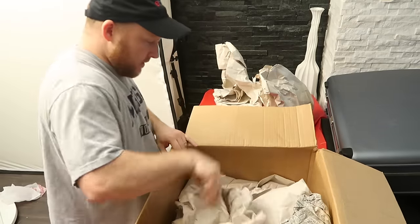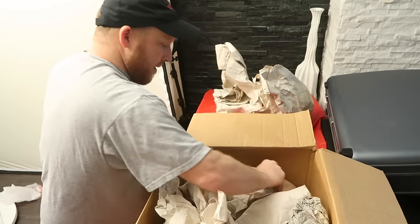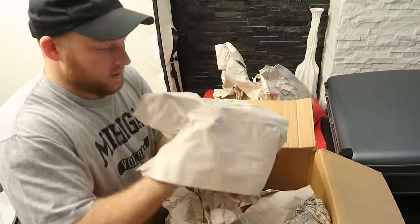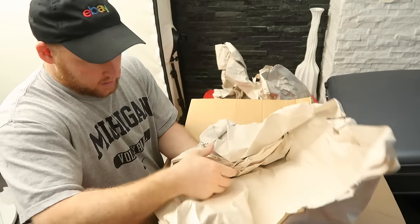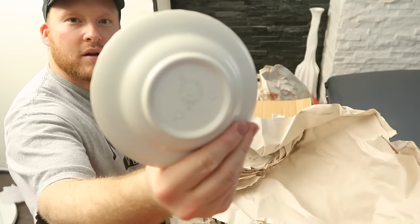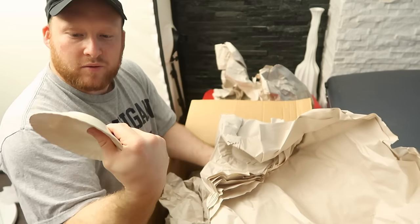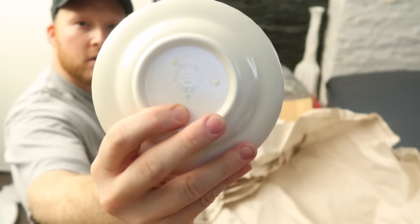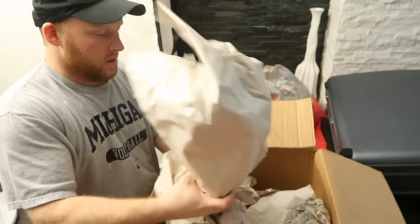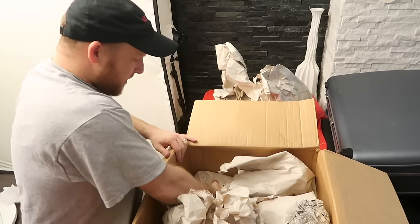See. Oh man. If it is, we'll leave it in here just so I don't have to rewrap it. But yeah, it is. Here's some more of these little plates. So let me know if you guys have seen this brand before. It's kind of hard to read. This may be worth something. But this is the whole set.